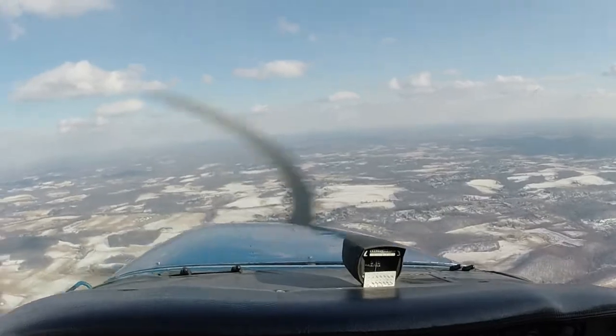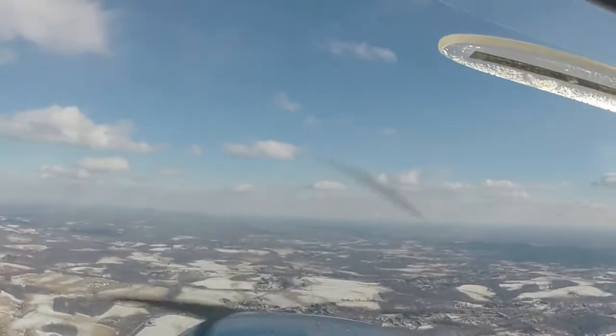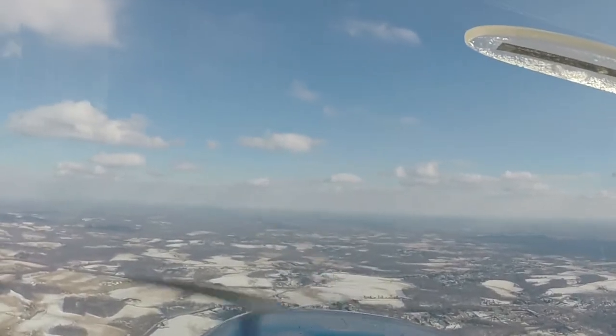There you go, just watch your corrections. So the closer we get to the VOR, the bigger the deflections are going to get. Okay. So the smaller corrections we have to make.